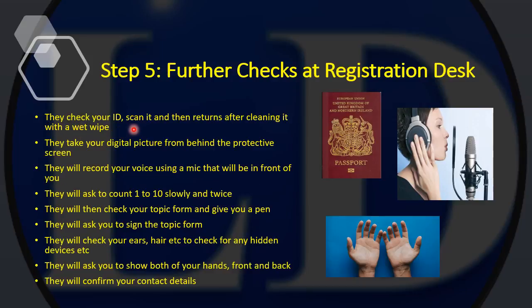They will check your ID, scan it, and then return it after cleaning it with a wet wipe. Okay, so they will scan your ID as well. Then again they will clean it with a wet wipe and return it to you. So this is one step.